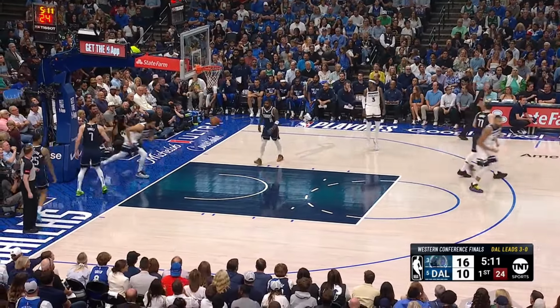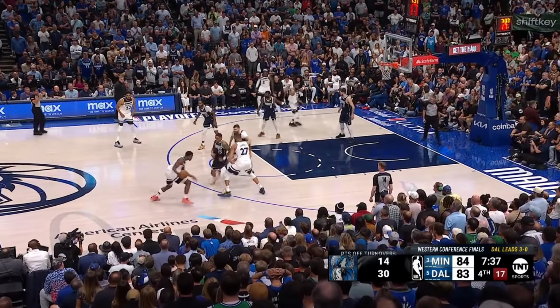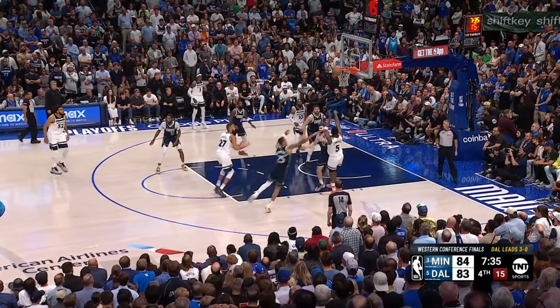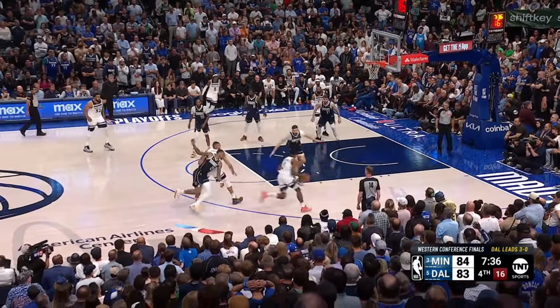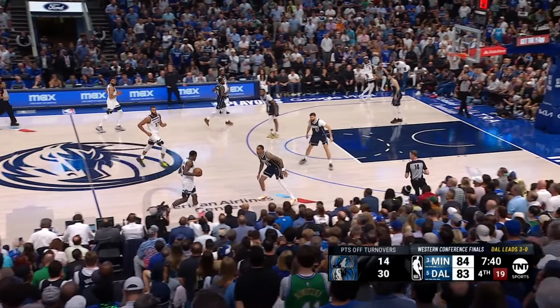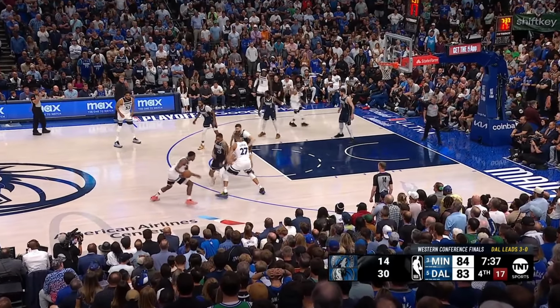Okay, now let's talk about the Anthony Edwards-Rudy Gobert pick and roll. One coverage the Mavericks like to use to defend this is going under the screen. Minnesota has figured out the counter against this coverage is to have Gobert flip the screen and run the pick and roll going the other direction.